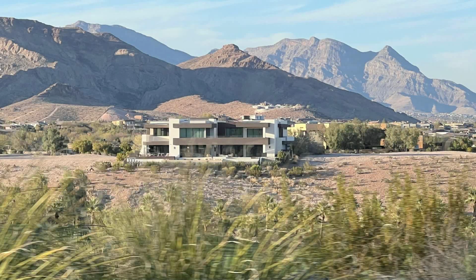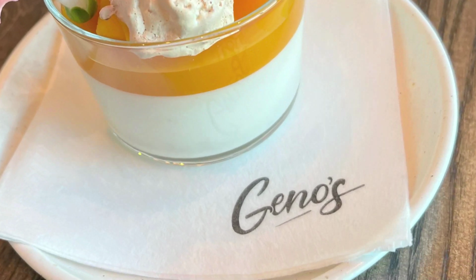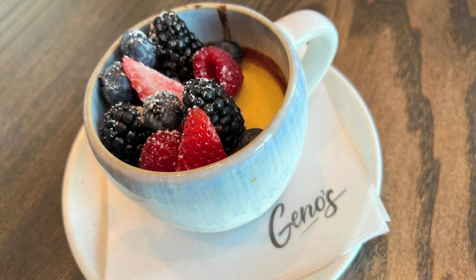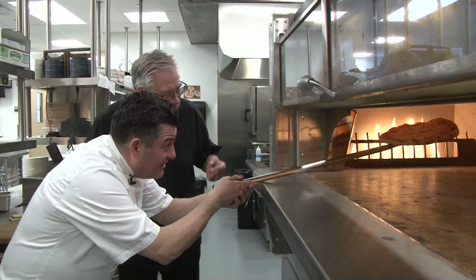It's also where you'll find one of the top chefs in the world, Chef Gino Bernardo, at his exclusive restaurant called simply Gino's. Here you can get it all, from top-grade sushi to the chef's 24-day dry-aged prime rib, and desserts that are more like works of art. And when it comes to pizza, Chef Gino is like a scientist.